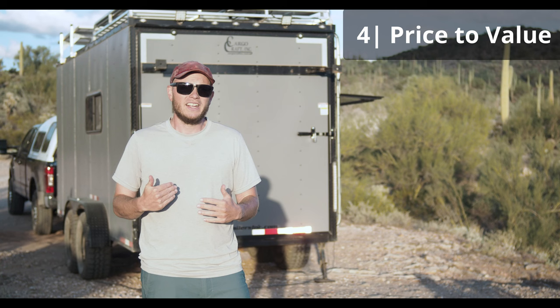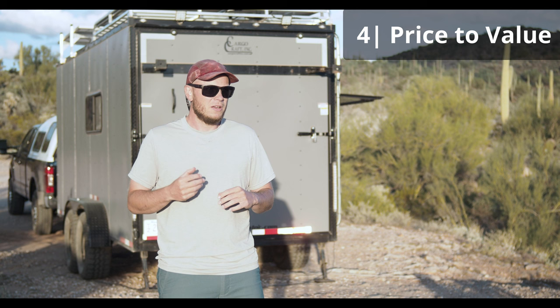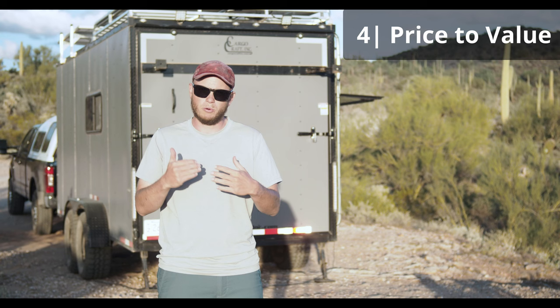And we didn't take depreciation of a cargo trailer versus an RV into the main consideration when we did this. I'm sure neither of them are really that great. But when you're already having to spend so much and then you're spending more to change it to what you need it to be, it started to not really make sense to us from a dollar perspective.